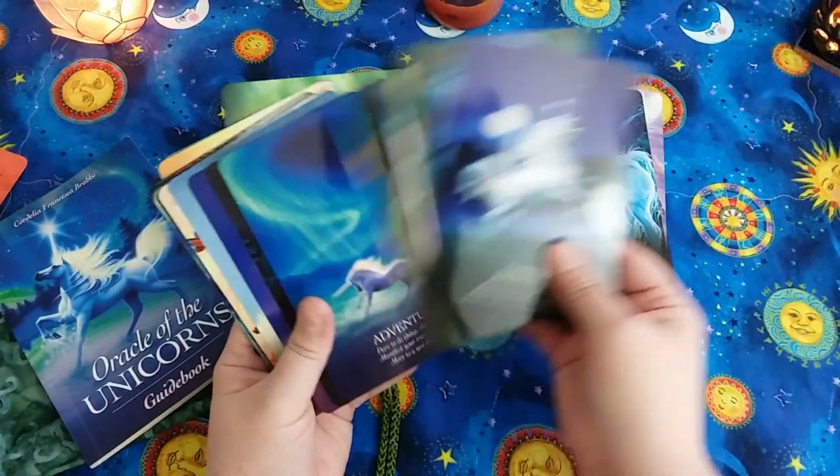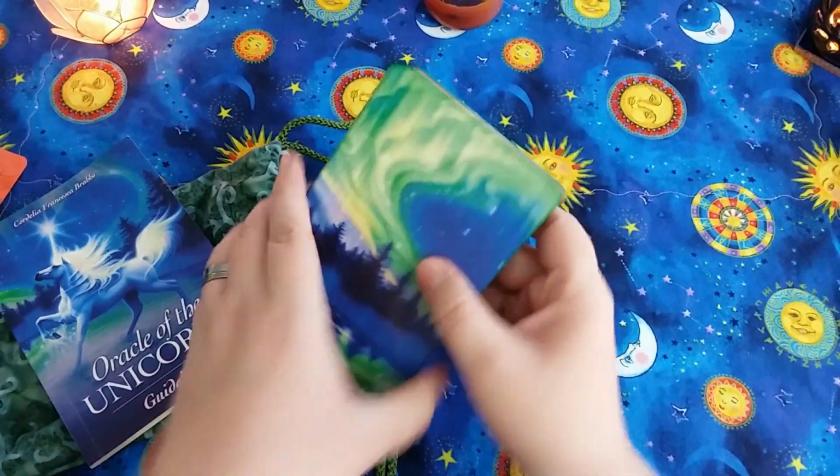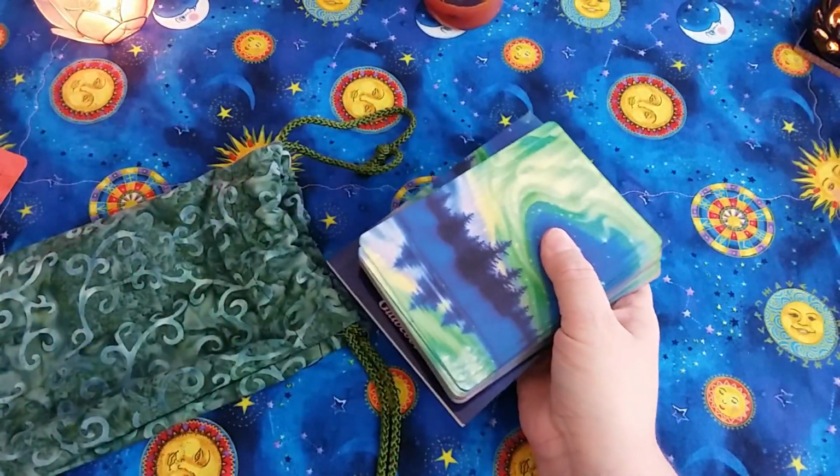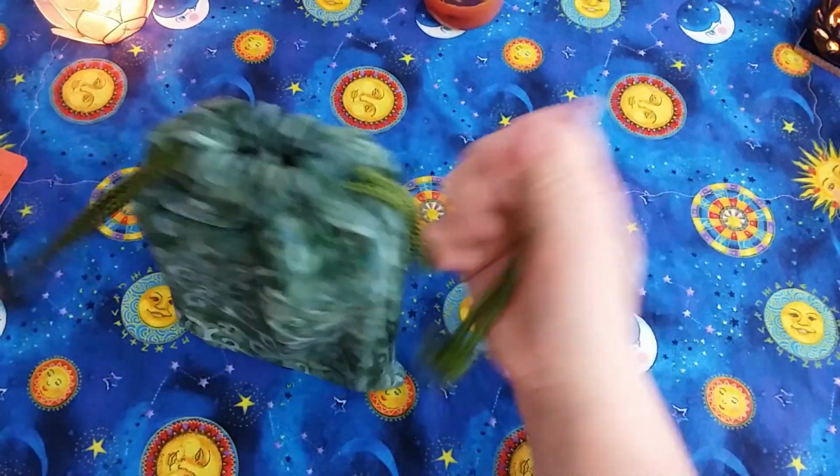But yeah, this is really, really beautiful, and it's the only unicorn deck of any kind that I have, and I have tried others in the past. I tried a unicorn tarot and a unicorn oracle previously that I did not connect with, and this one I do, and I love. I love, love, love it.